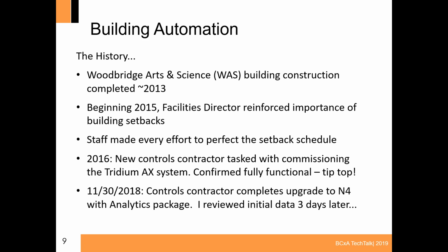So between the director and the staff and me checking behind them and everybody working as a team, those schedules were perfect. We then brought in the controls contractor and they checked out everything and said, yes, indeed, Mr. Customer, Mr. Nova, it's tip top. Everything's just great.